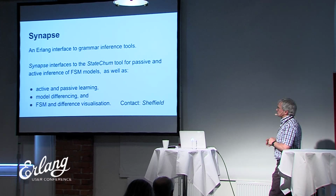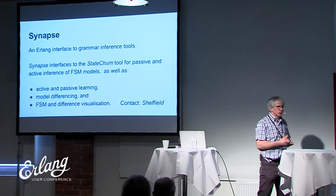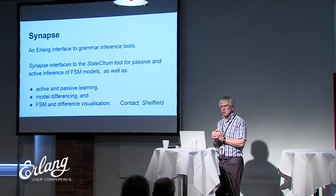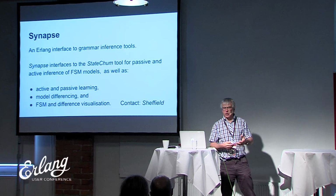Once you've got that, you can do two things. One is you can just build a picture of the system so you can see what's going on, but also you can apply some model differencing algorithms to try and understand the difference between systems as they evolve. And using the visualization, you can actually visualize that difference.